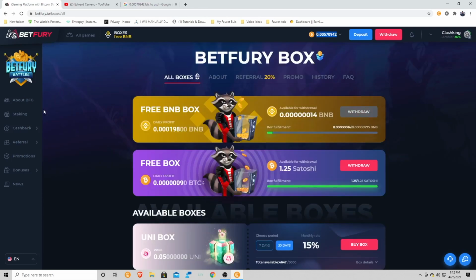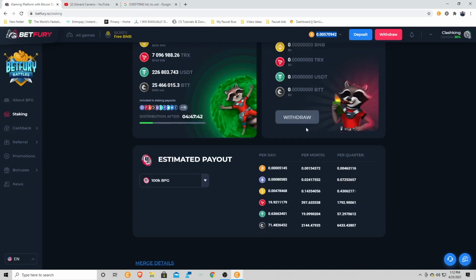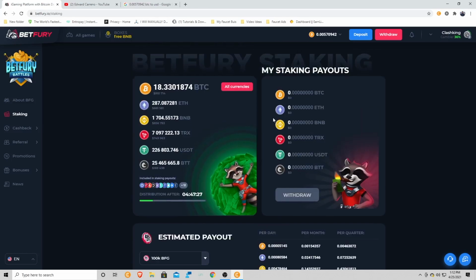But apart from all that, let's go over here to the staking so I can show you how this works. So as you can see right here, it says estimated payment. So if you have over 100,000 BFG tokens, you're going to be making this in Bitcoin and all of this in the other currencies, guys. So this is really interesting to know exactly how many tokens you need in order to start to make some passive income with BetFury.